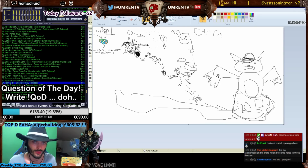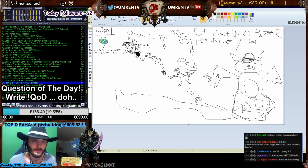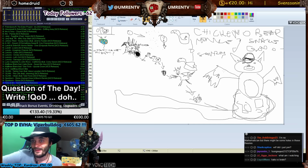Chickeno bear monkey snake goo osaurus. Oh man, I don't have room, let's just do this. Saurus, there you go. That's the name of the new creature that will come in the next 1.7 or 420 million years. Anyway, guys, that's the whole explanation. I don't know what you're waiting for. Right? That's the whole explanation here with you.